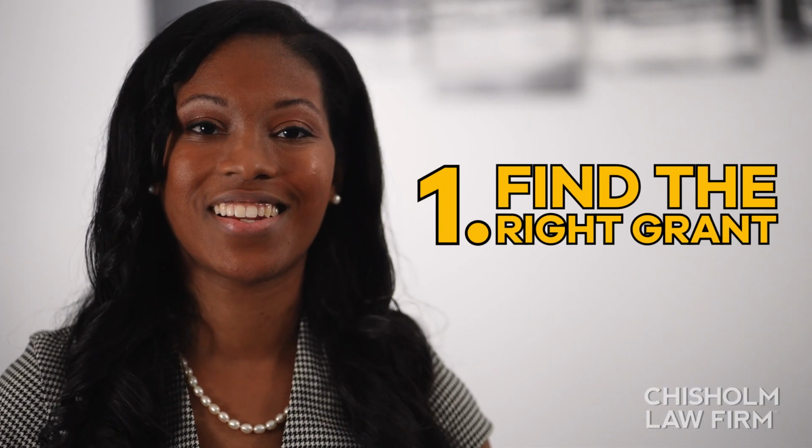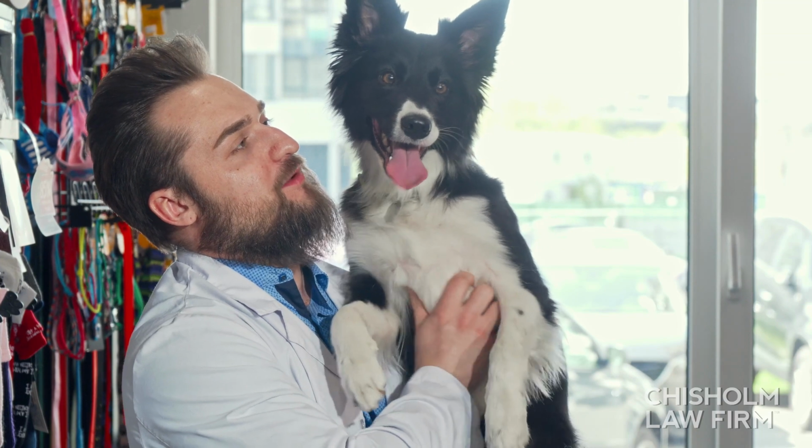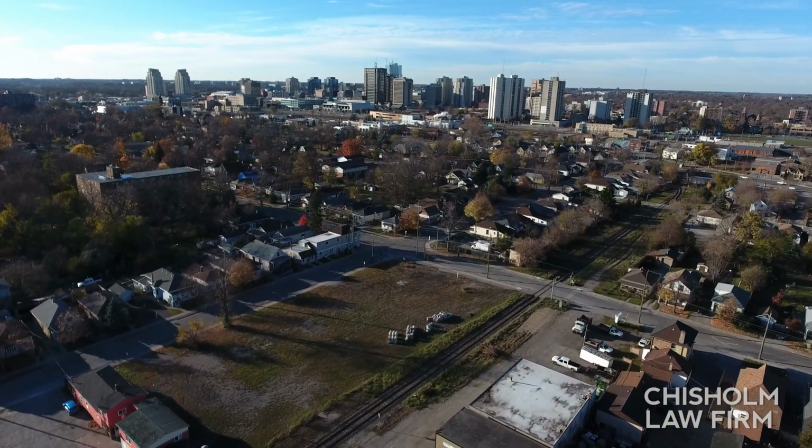Tip number 1, find the right grant. You want to look for grants that want to give money to nonprofits that do what you do. For example, if your nonprofit helps animals, you don't want to apply for a grant that focuses on low-income housing. You can learn about the priorities of a grant-making organization, typically by visiting their website.